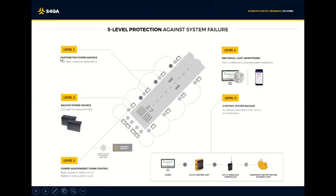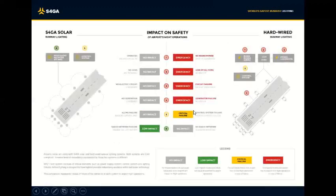Level number one. We have a distributed power source. Because each light in the system is powered independently, individually, the risk of losing all the lights due to sudden loss of power is close to zero. Just to remind you, in the traditional lighting, you have only 2 power sources. One is mains, coming from the city. Second one is power generator. There are only 2.